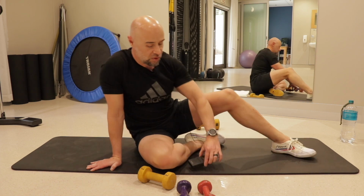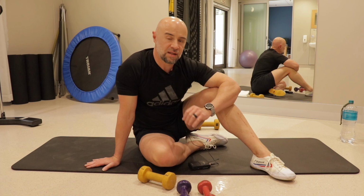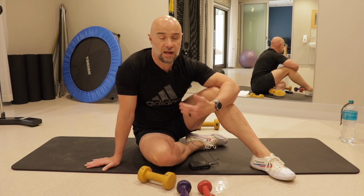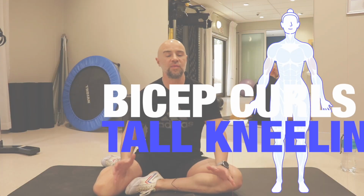I want you to just sit and relax and just feel how those muscles feel that we've just worked on. Because the last exercise we're going to be doing is going to double as a balance exercise, and it's also going to help strengthen glutes, hips, core while doing an arm exercise. Okay, so for our last exercise, we're going to be standing on our knees.